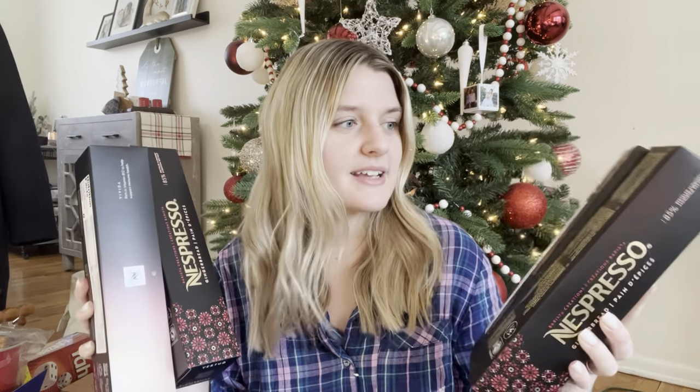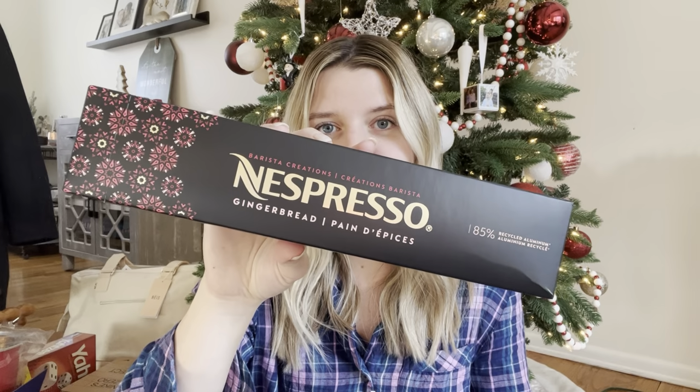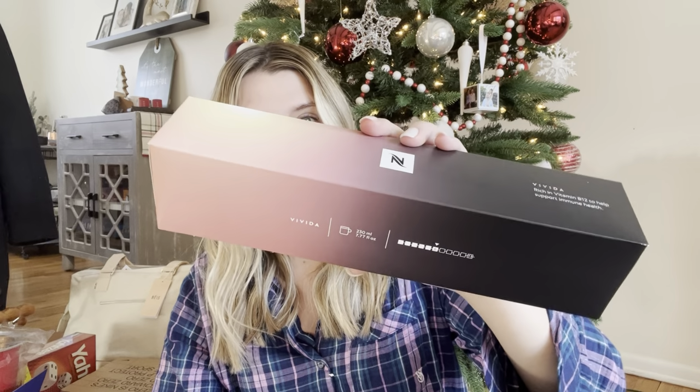Moving on, from my brother, he always gets me awesome coffee pods for our Nespresso machine. If you guys haven't seen my videos before, I am really big into Nespresso coffee. So Tyler got me two packs of two kinds. He got me two gingerbread, which is this one. We love gingerbread in this house with like vanilla creamer. And then he also got me this new one that I think is Vivita. I've seen this all over the internet. So he got me two of each.